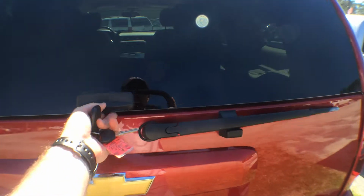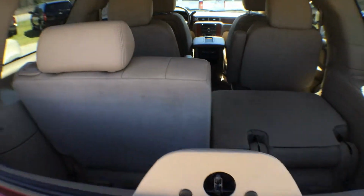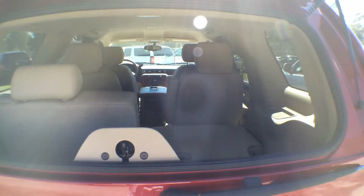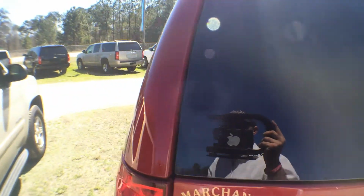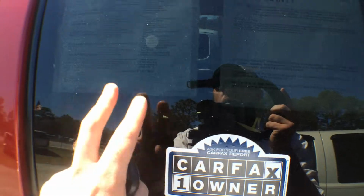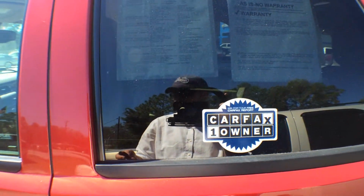See if we got some third row seats back here. I'm sure we do. Oh yeah, we sure do. Third rows, tan leather, captain row seats, it looks like. It just keeps getting better and better. Carfax says she's a one owner vehicle and only has around 16,000 miles.